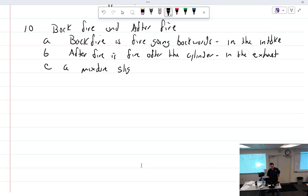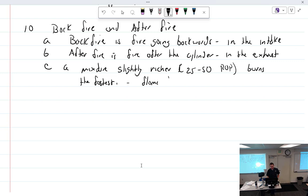A mixture slightly richer, we'll say 25 to 50 ROP. What does ROP mean? Rich of peak EGT. Okay. Mixture slightly richer, rich of peak, burns the fastest. We've seen that at 25 to 50 degrees rich of peak. And then the flame front is going to slow down on either side of that.